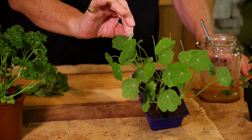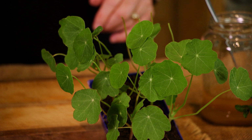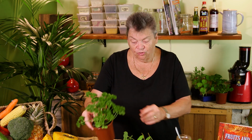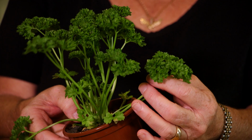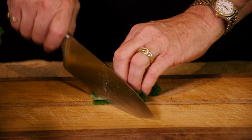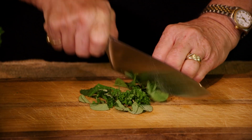Then we get the nasturtium and we get the leaves, which have a beautiful peppery flavour. Just take a whole chunk of nasturtium, including flower heads, and say about a handful is a good estimate, and around about 2 to 3 tops of parsley. Now again, parsley, it's a powerful medicine. We simply go along and chop up these leaves. So we just pop it into the jar.